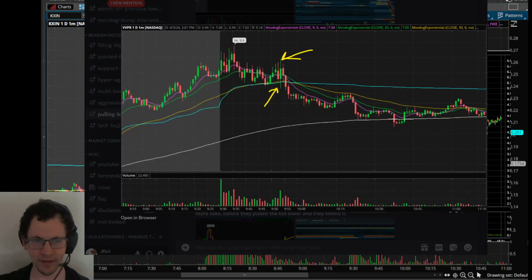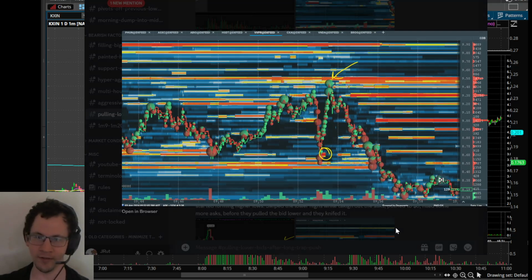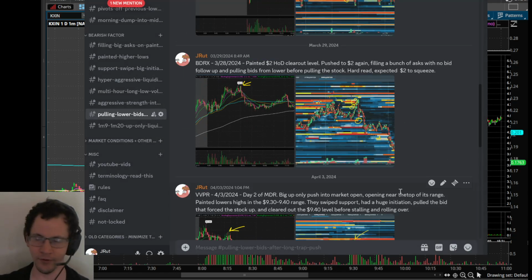Sometimes you get variations like this, VVPR, right? Stock opening up near its highs, a few high of day swipes, downtrend, clear walk down on a hyperextended stock. Here's the 1 minute 50, here's VWAP. It does this crazy support swipe rotation. You can see the bid, there's like a 50,000 share bid, pushes it up, they pull the bid at the top of the push, rolls over, that's the top. It's a common trick. It's very common.